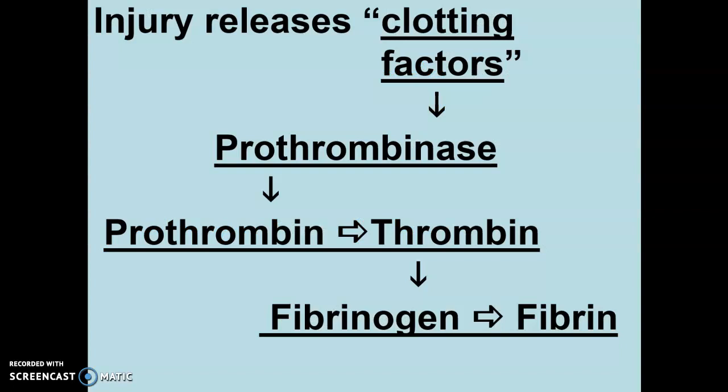Again, wow, third and final time. This must be pretty important. You get an injury, you get a breaking blood vessel. Clotting factors, a whole bunch of clotting factors, a cascade of them kick in to where eventually prothrombinase is activated. It turns prothrombin into thrombin. Thrombin then turns fibrinogen into fibrin, and fibrin makes your clot, or your net, which catches the red blood cells, the erythrocytes. They dry up and make your scab.